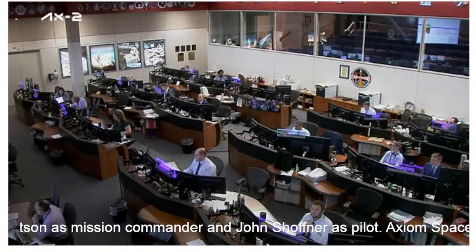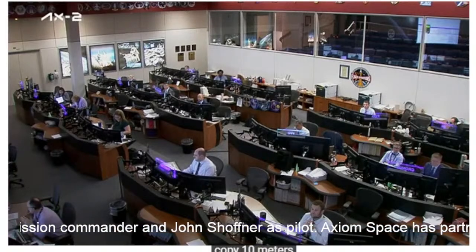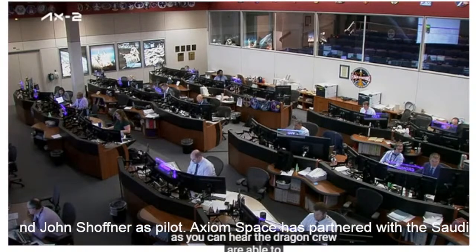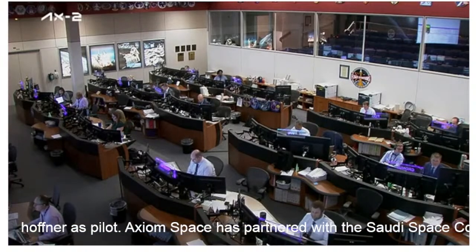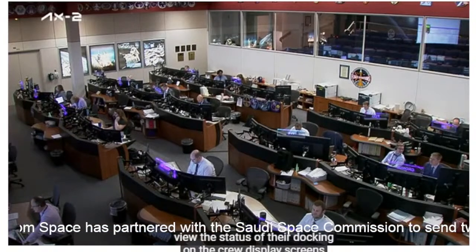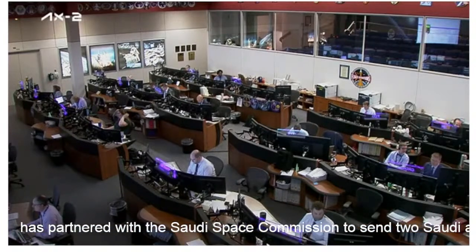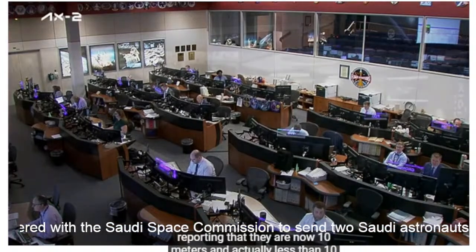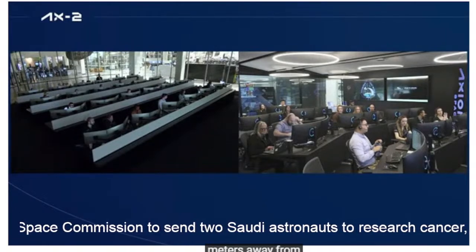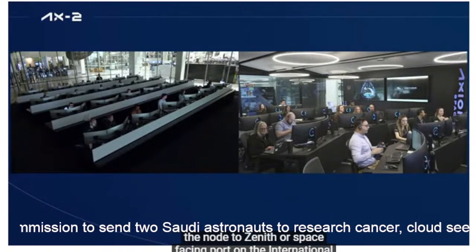Meters. Copy, 10 meters. As you can hear, the Dragon crew are able to view the status of their docking on the crew display screens, reporting that they are now 10 meters and actually less than 10 meters away from the Node 2 Zenith, or space-facing port, on the International Space Station.